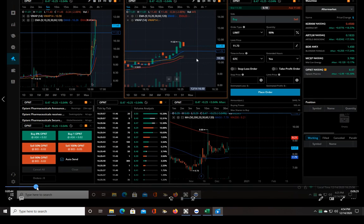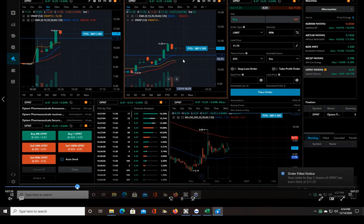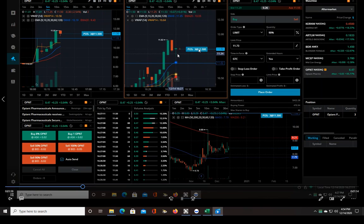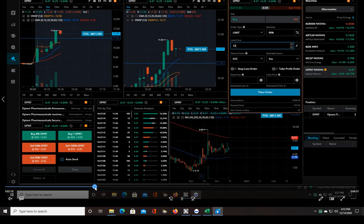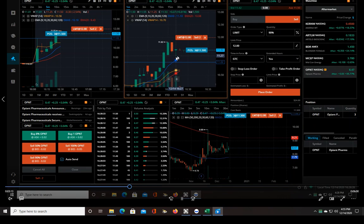Generally my entry is as soon as the high of a 1 minute candle is broken, which happens right there after this hammer. So now I'm in at 11.50, and 2R is about $12, a little bit more than $12. So I put a profit target sell limit order at $12 for 90% of my shares, which is 2 shares. Technically that's not 90, but that's the way it breaks it up when you have a small amount of shares. And then of course my stop loss is the low of this candle.